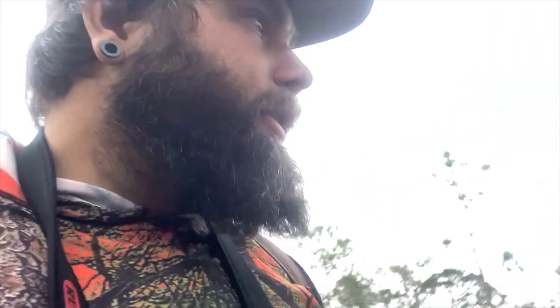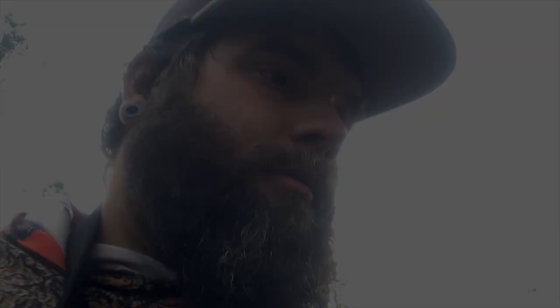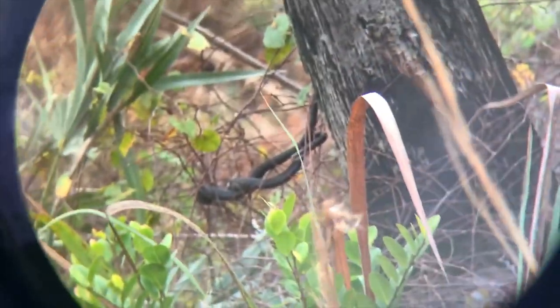So I'm gonna go walk in there. There's a lot of tracks going in here. I don't see any turkey tracks yet. Oh, never mind, there's turkey tracks. There's deer, turkey, hogs, everything going back in here. So I'm gonna go check it out. Check this thing out. It's just a black racer curled up, hanging out in the top of a bush right there. Pretty random.